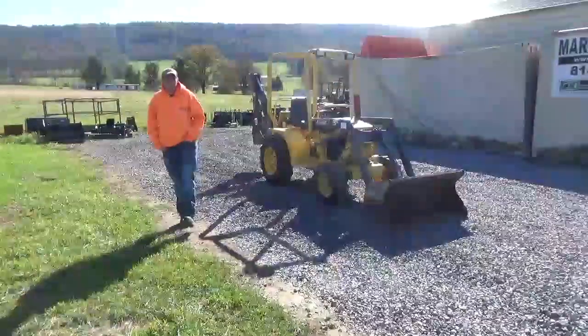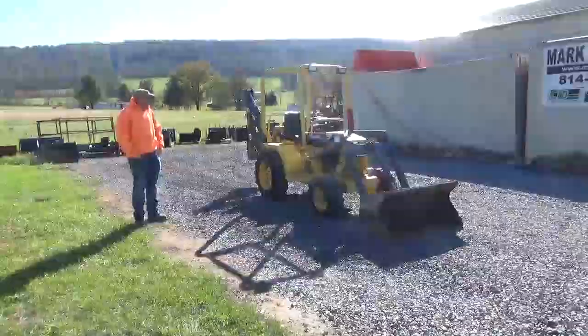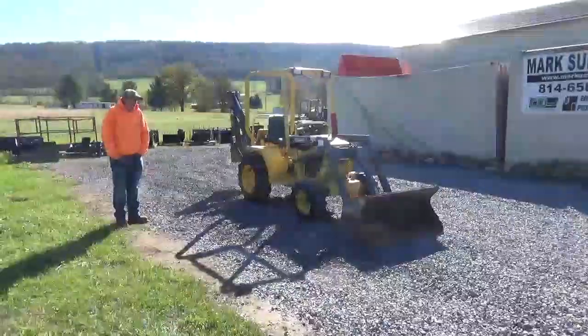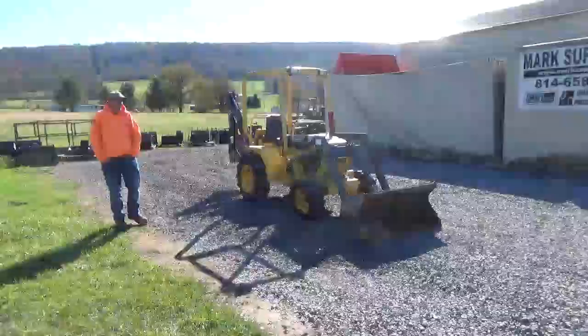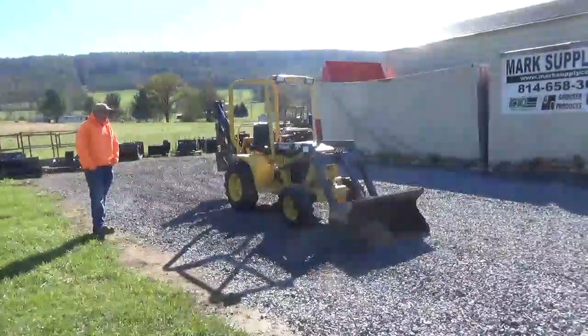Today I have for you a 2007 Terramite T5C. I currently have five of these available for sale. This machine has 1,798 hours on it, powered by a Kohler Command 20 horsepower twin gas engine. 8'4" digging depth with a 16-inch quick change bucket on the back.